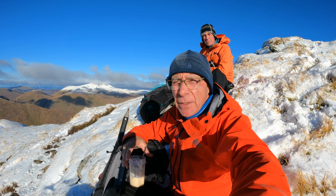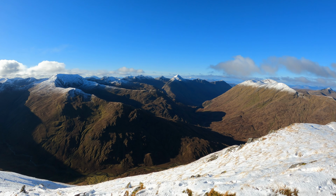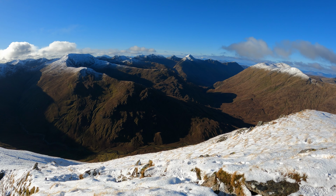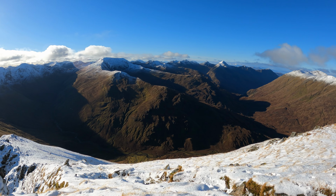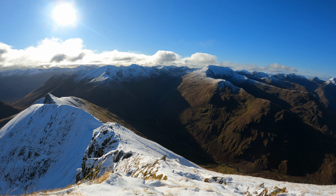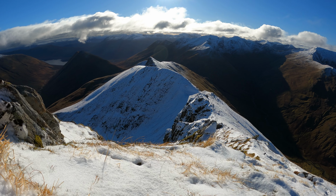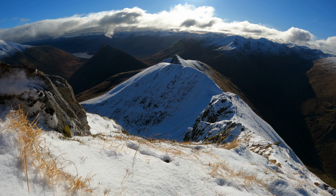Let's have a wee look at this. That's looking west. That's the north side of the Shiel Ridges. That's the route that we'll go back. We came up there, but we'll just go back down that way and then out to the hotel.